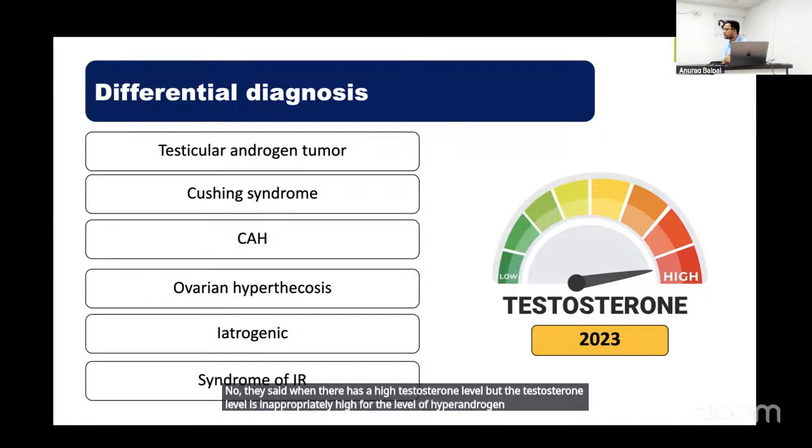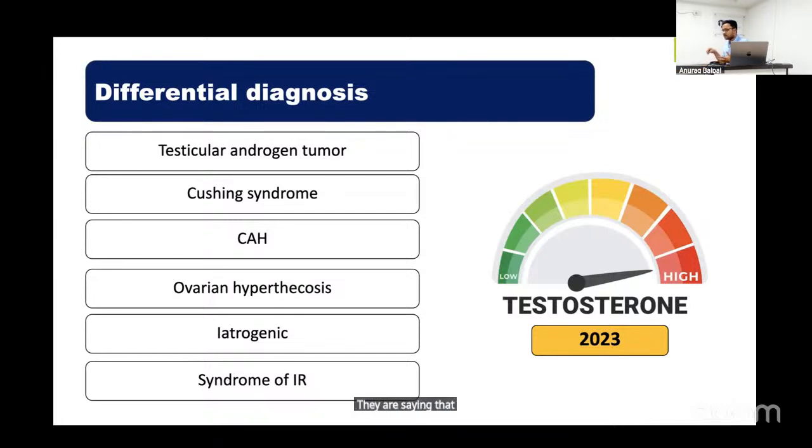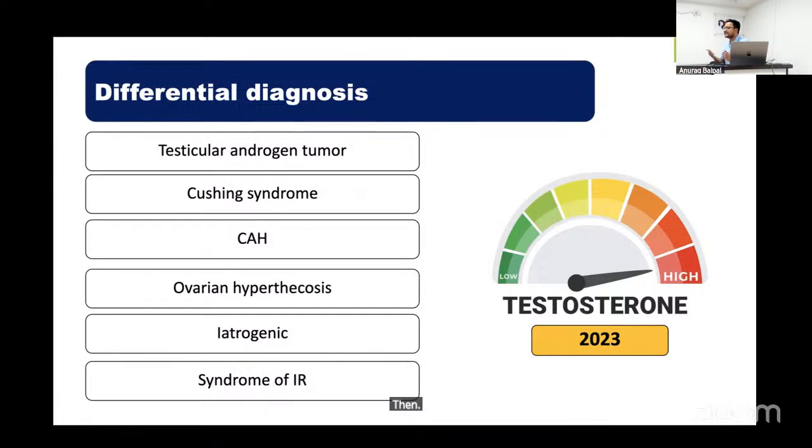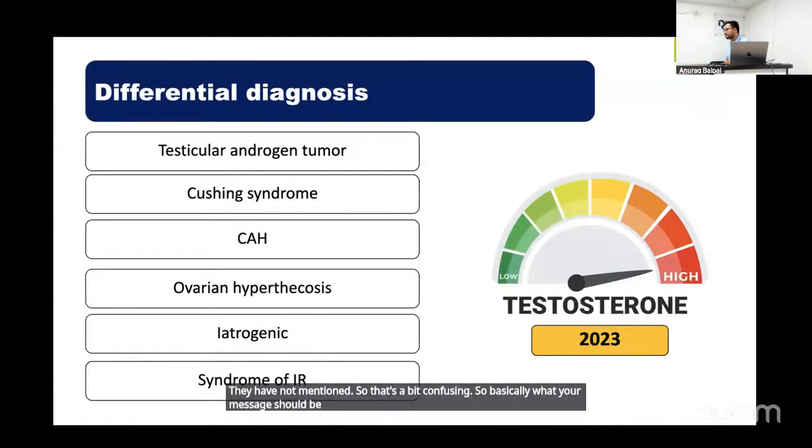So a girl whom you're labeling as PCOS, you don't need to do a DHEAS at all, according to this guideline. They are saying go for the first testosterone level, either total or free. Yes. So if testosterone is high, then they said DHEA could be done, but it is a second line one. They have not mentioned it could be a part. That's a bit confusing.